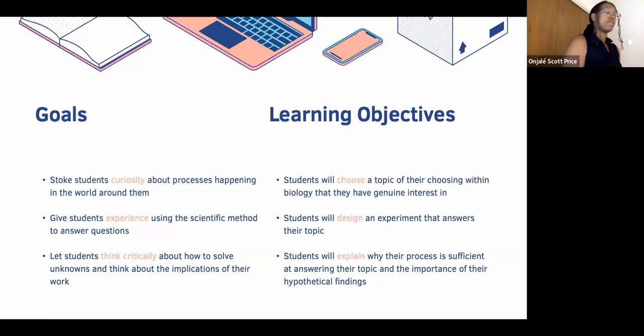So we have some goals that were transformed into specific learning objectives. The first goal is, in general, we want to stoke the curiosity of the students about the processes happening around them. To do that, we want students to choose a topic of their own choosing that they have genuine interest in. Next, we wanted to give students actual experience using the scientific method, so we're going to allow them to design an experiment that answers the question they chose. And last, we want them to think critically about how to solve unknowns and think about the importance of their work. We want them to explain why their experimental design is sufficient to answer their question and what the implications of their findings are.